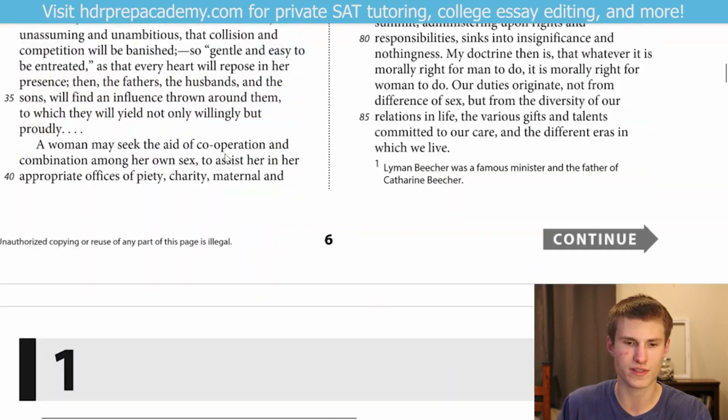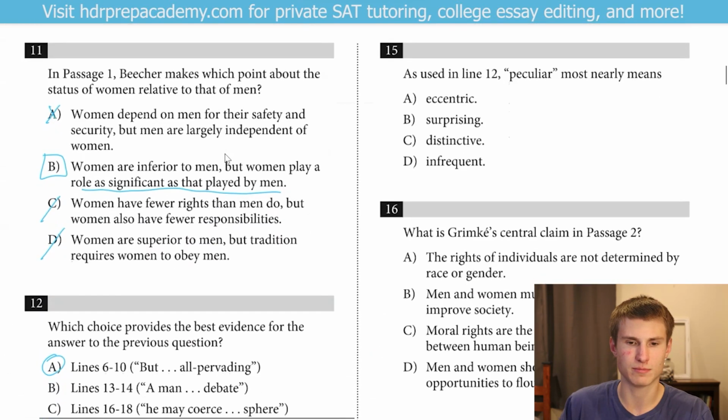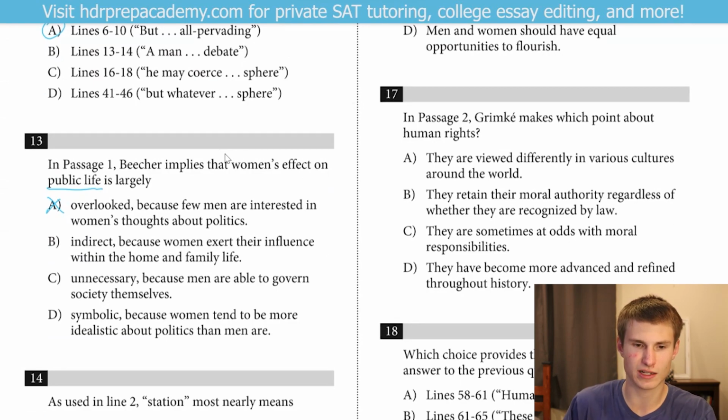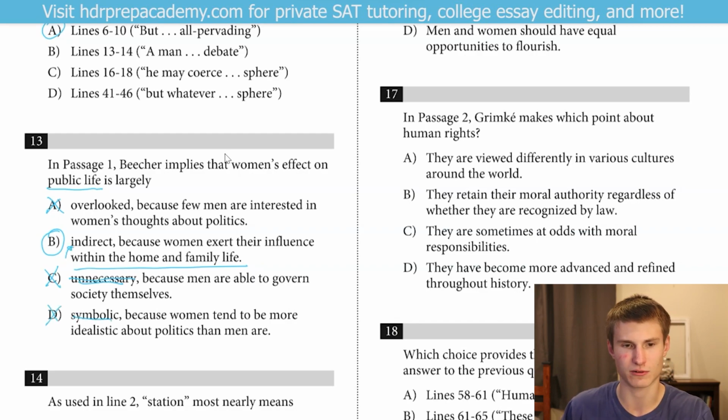So obviously she's arguing that men and women both have responsibilities, but that women's are more indirect and that they exert that influence within the home and family life. So that's why answer choice B will be correct there. She's not saying that women's effect on public life is unnecessary. In fact, she's arguing it is equally necessary as men, just in an indirect manner. She's not saying it's symbolic at all, so D is completely wrong as well.